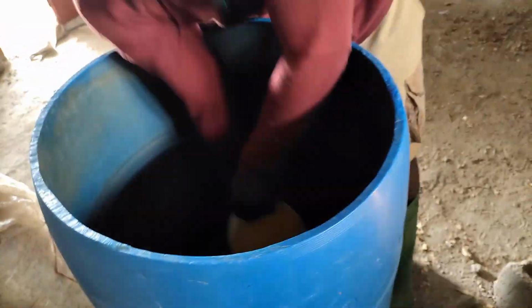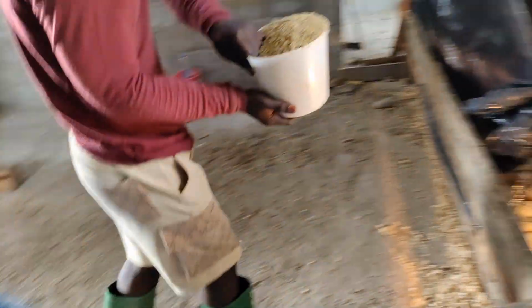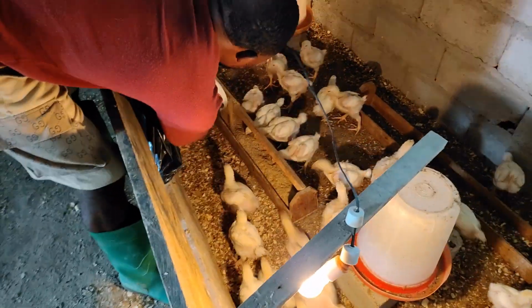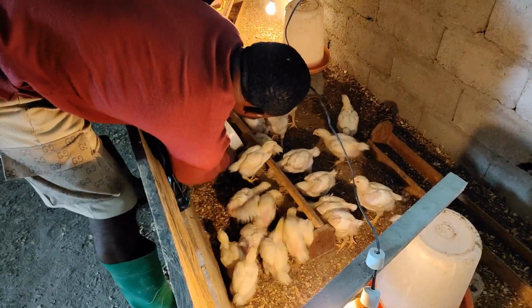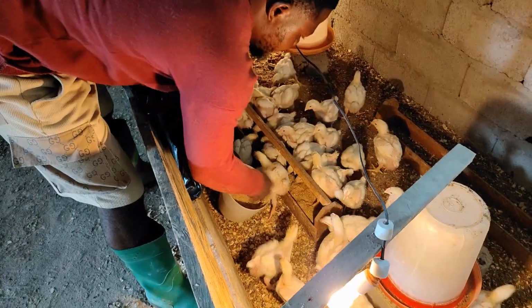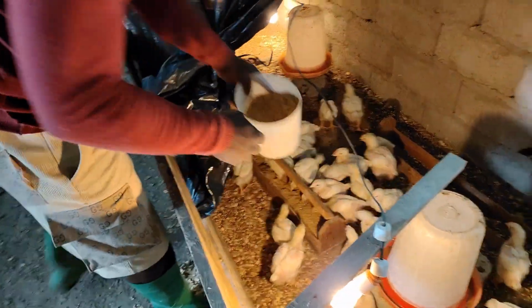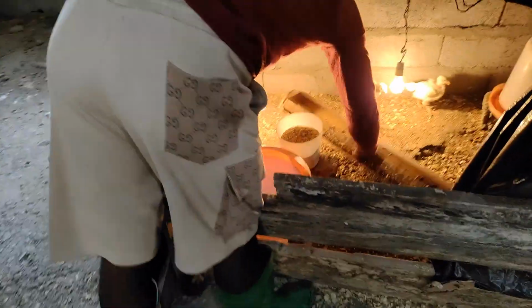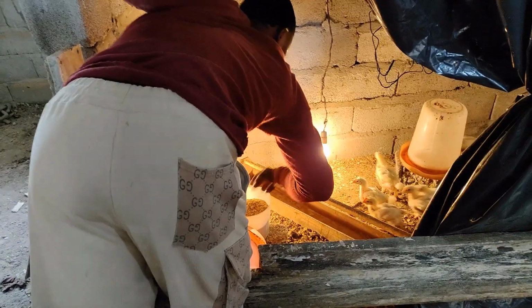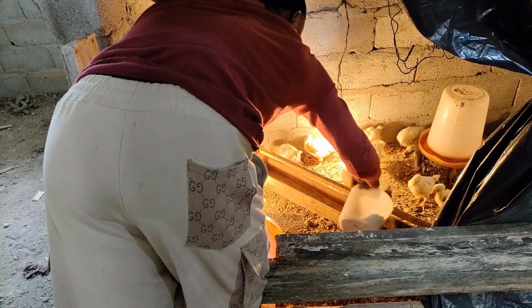You can see the food is very rich, and don't take any type of food. Take rich food. Always make sure to empty it in case of dirt.